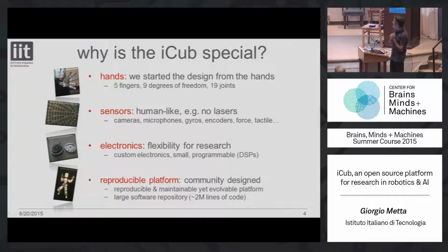Why we think the robot is special, as I said, we wanted to have hands, and we put considerable effort into the design of the hands. There are 9 motors driving each hand, and although there are 5 fingers and 19 joints, which means some of the joints are coupled, the actual dexterity of the hand is still to be demonstrated, but it works to a certain extent.